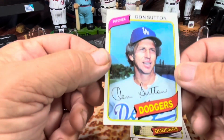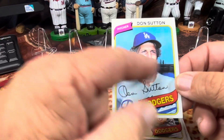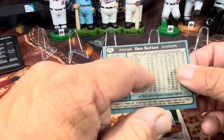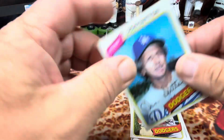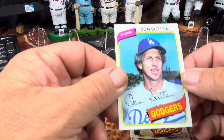Next up, we got the Don Sutton card, a definite Hall of Famer. This card is actually pretty well centered, both left to right and top to bottom. It is going to be off center on the back slightly. I'm going to be selling this card for $2 on the Don Sutton card.